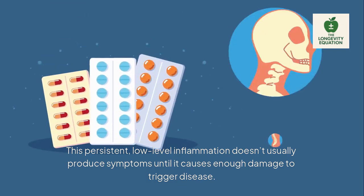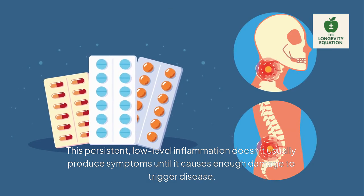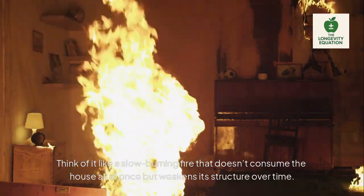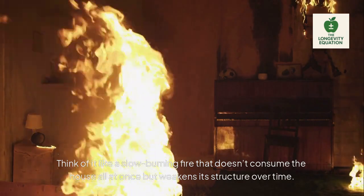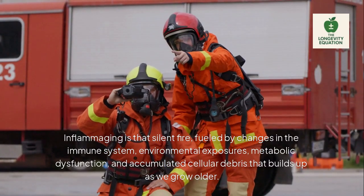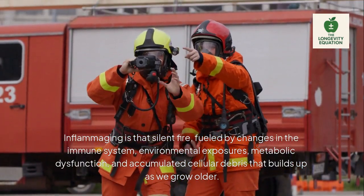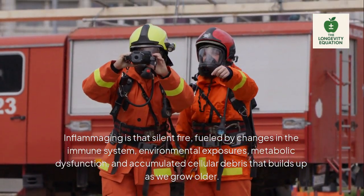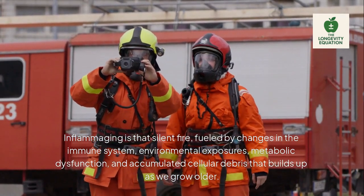This persistent, low-level inflammation doesn't usually produce symptoms until it causes enough damage to trigger disease. Think of it like a slow-burning fire that doesn't consume the house all at once but weakens its structure over time. Inflammaging is that silent fire, fueled by changes in the immune system, environmental exposures, metabolic dysfunction, and accumulated cellular debris that builds up as we grow older.